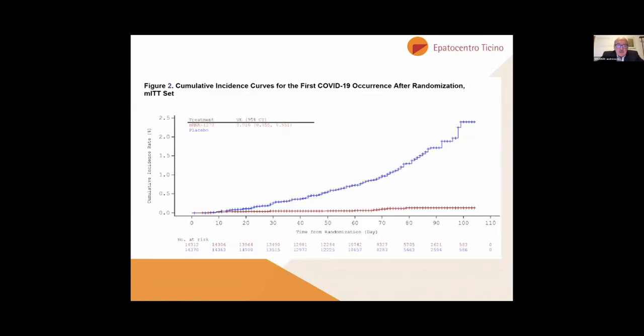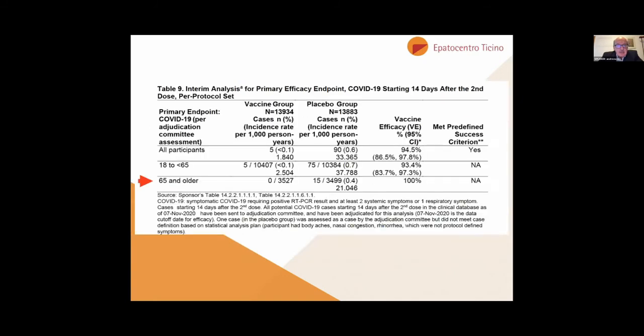And that's the kind of Kaplan-Meier curve of the infection rates in the placebo and in the mRNA vaccine groups. The data, as shown in the vaccine efficacy, which was also highly publicized, is given here.